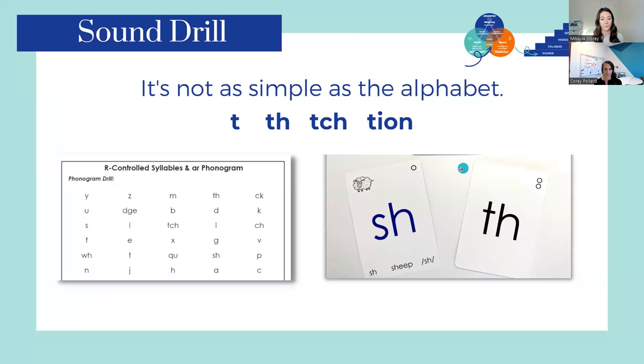And students have to work to tie the sound to the visual component of our language. What that looks like is giving students either a sound drill card, or showing them a phonogram or letter and having them say "sh" or "th" for the different patterns they're working on. This is not going to be as simple as just working through the alphabet and knowing what sounds the letters of the alphabet make, because depending on what pattern students are seeing, not all of our letters consistently make the same sound. If we look at T, for example, T will say /t/ if it's on its own, but as soon as it's paired with an H, we lose that T sound.